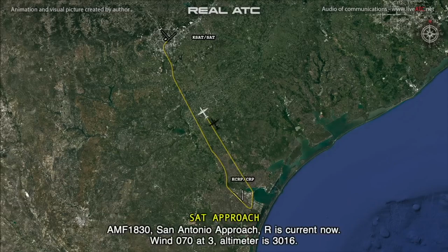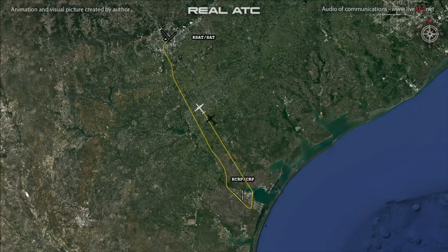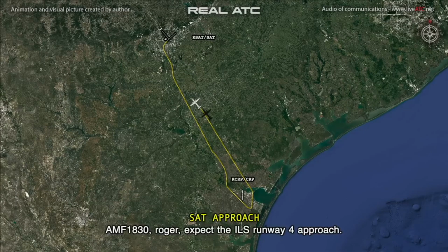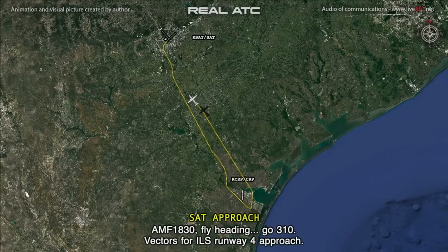Flight 1830, Simpson approach. Current wind is 070 at 3, altimeter 3016. Expect the ILS 18R approach. Flight 1830, Roger, expect the approach. Flight 1830, heading, let's go 310, vector to the approach.